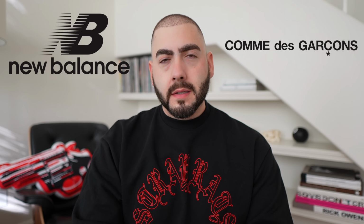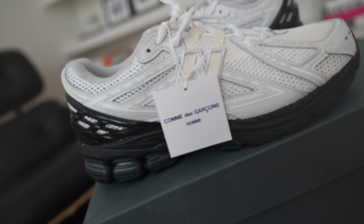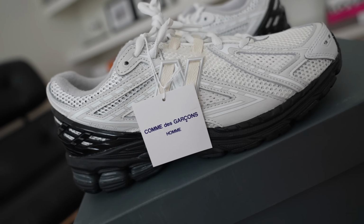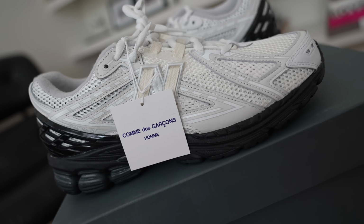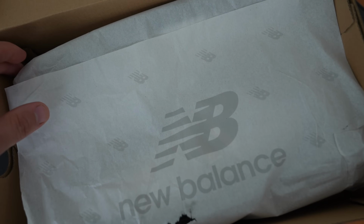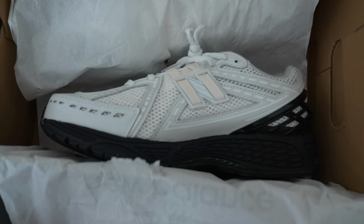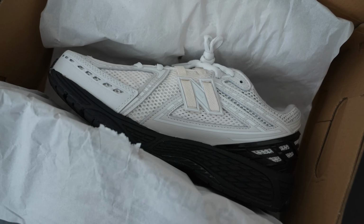Today we have a sneaker review. This is the New Balance 1906R collab with Comme des Garcons. Comme des Garcons is a Japanese label with a bunch of different diffusion lines, and they tend to collaborate with shoe manufacturers like Nike, Adidas, New Balance, a whole bunch of them. So today is their newest release, and I'm gonna show it to you guys. Little sneak peek. Well, it's technically released, but not.